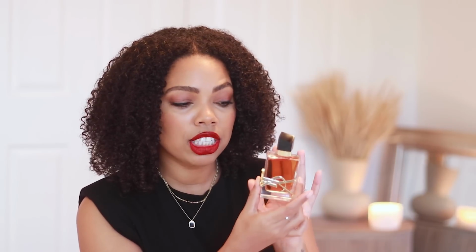This fragrance came out recently here in Canada. I know in Europe fragrances come out a lot sooner than ours do, and it's kind of annoying, but this has been on the market for a couple of months now in Europe. I actually got my bottle in yesterday morning. I sprayed it on myself.